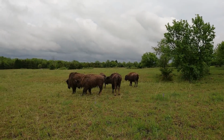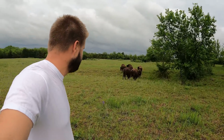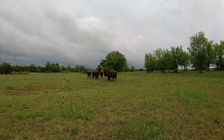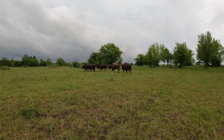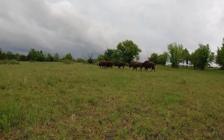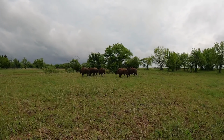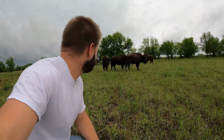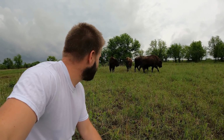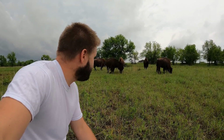That is the herd. And you can see how raggedy and mangy they're looking right now. They're just losing their whole back end coat. They're trying to cool off for the summer. That's what these guys do. They are all super wet, muddy, shaggy. They're all funny looking right now. But they don't mind the rain. They don't mind the rain at all.